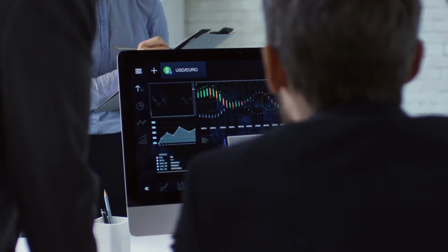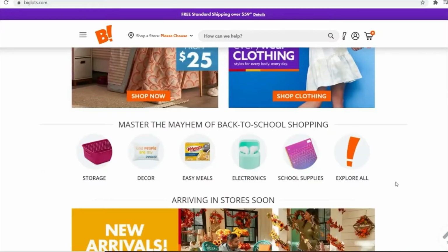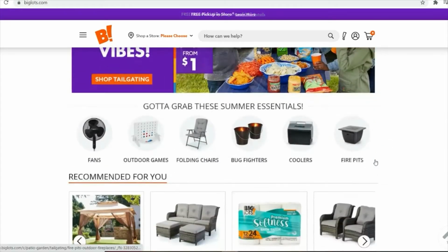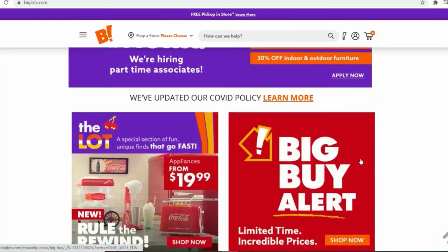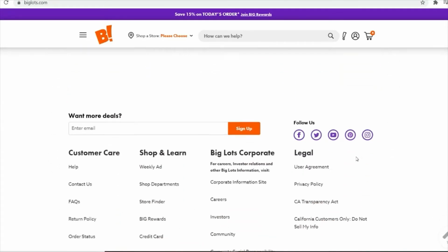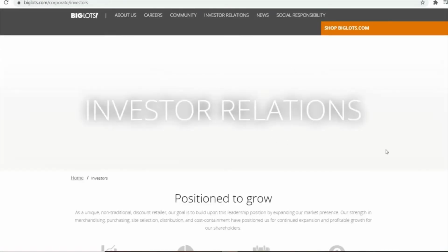Today, we are going to explore Big Lots. So, what is Big Lots? Big Lots is a unique, non-traditional, discount retailer operating more than 1,400 stores in 47 states in America. They carry an assortment of products in categories such as food, consumables, furniture, home decor, electronics, and accessories. Big Lots is a publicly traded company listed on the New York Stock Exchange with annual revenues exceeding $5 billion.